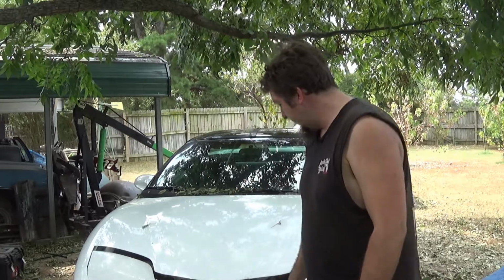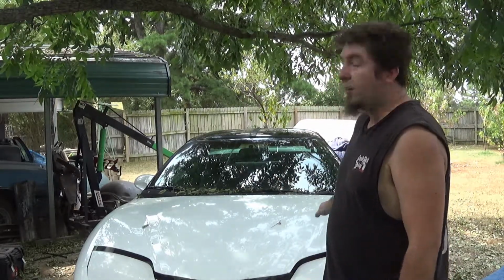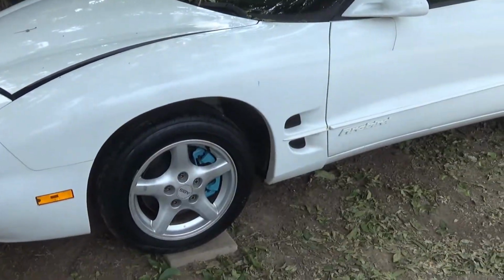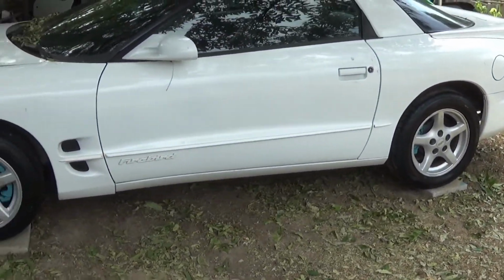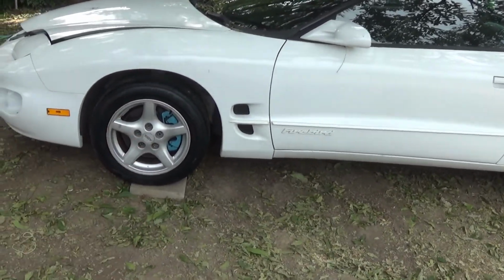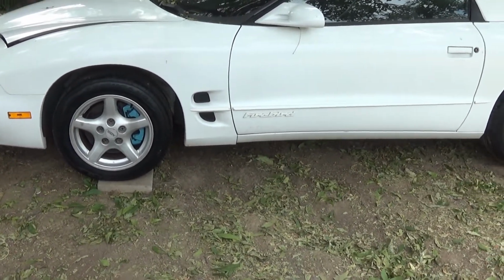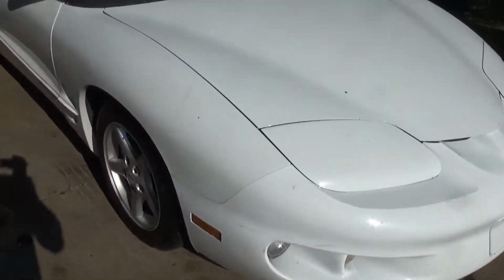Went ahead and took care of the downstream O2 sensor. That's good. Tires are on it, 245s on the back, 215s on the front. As you see, they look pretty good on there. I think it sits pretty well. And yeah, I painted the brake calipers while I was doing the brakes. Painted them Pontiac blue. Alright, so I decided to go ahead and do the mufflers now before I do anything else.